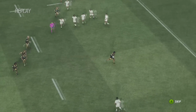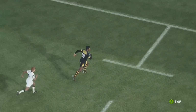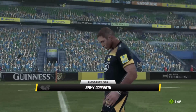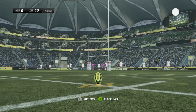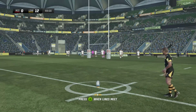Absolute fireball out into midfield. The step off the left, that is beautiful. Right, left, easy stuff. And try time for the Wasps. Well, the complement of 15 players makes all the difference. This game being dead even to the Wasps just being in front. The 50th minute is about to tick over.